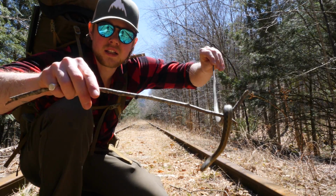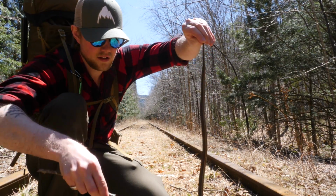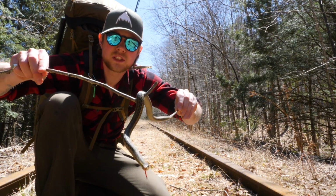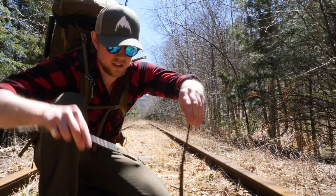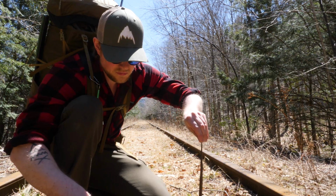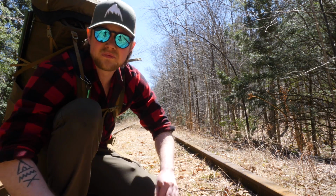Little garter snake, look. Look at that. It's cool. See him? He's not venomous or anything. It's just a little garter snake to eat insects. Mainly, maybe a little rodent. Oh, there he goes. Pretty cool.